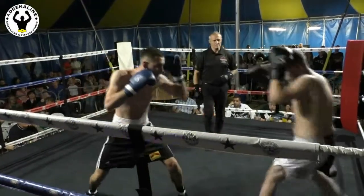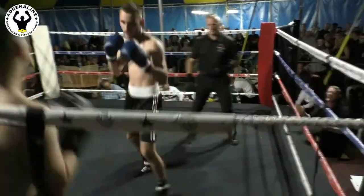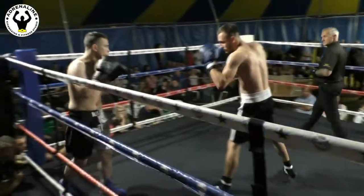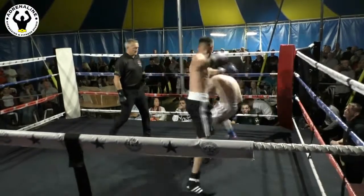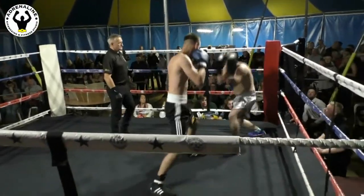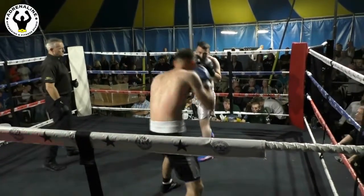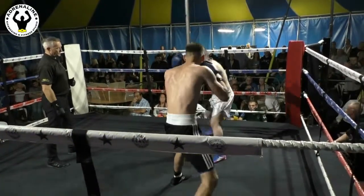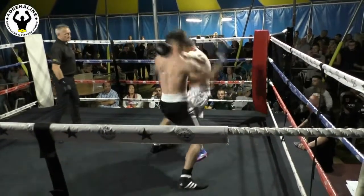Tom needs to get his timing right and catch him as he's coming forward. And again, you can see what Ethan's trying to do. Good punch on the turn there from Tom. And Ethan again looks to catch the man as he comes forward. And Tom stalking now. And again, there's what he's trying to do. Catch Ethan on the way in.